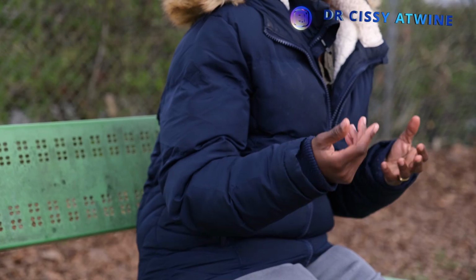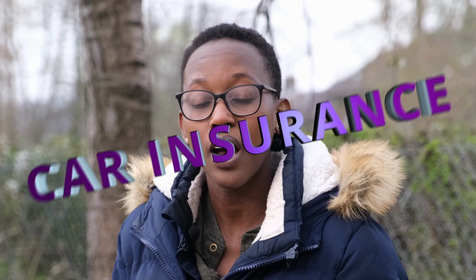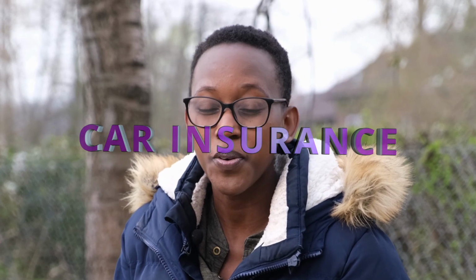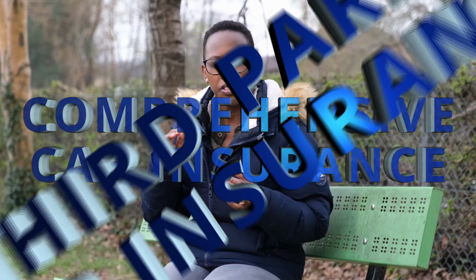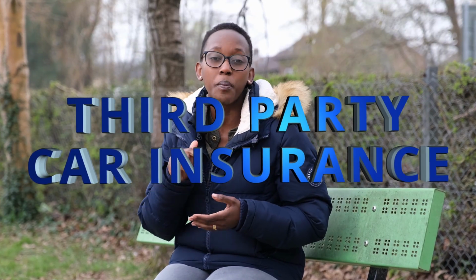So legally, there are a few insurances that are compulsory. The first of those is car insurance. If you have a car, it's compulsory to have car insurance. You can either have the comprehensive or the third party. Third party is the absolute minimum that you must have. There's also the comprehensive, which is for everything, and there's also third-party fire and theft that covers you for only fire, theft, or obviously third-party.